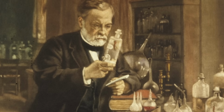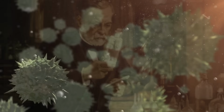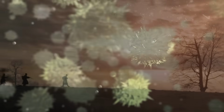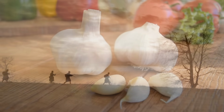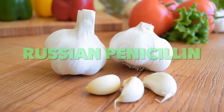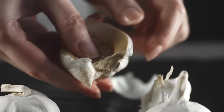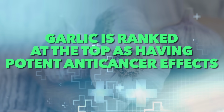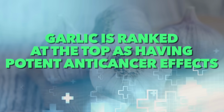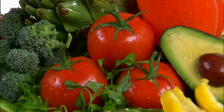Louis Pasteur studied garlic and its antibacterial properties, the ability to kill pathogenic bacteria. During the Second World War, when the Russians ran out of their antibiotics, guess what they used as their antibiotic? Garlic. So garlic was called Russian penicillin. So garlic has been thoroughly proven as a therapy to prevent infection. One of the big benefits is that it is ranked at the top as having potent anti-cancer effects, and this data was from the Designer Food Project, where they were studying the effects of cancer prevention from vegetables.